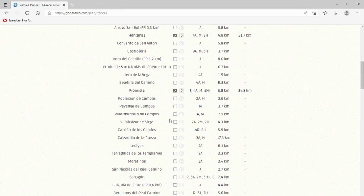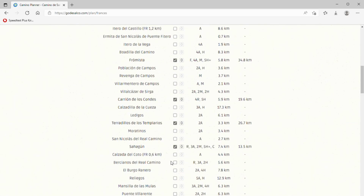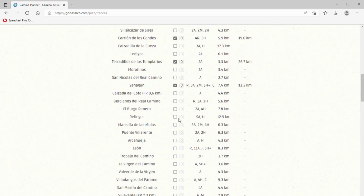Second stop, Frómista, 35. Carrión de los Condes, just 20. Terradillos de los Templarios, only 2 albergues, but very nice place. Very nice albergue. Sahagún, Reliegos, with the famous Elvis bar. León, at León I had a day off. And you see, León, 1 parroquia albergue, 11 albergues, more than 5 hotels.